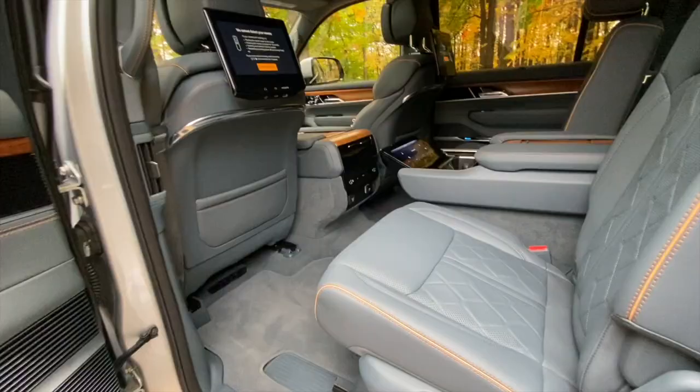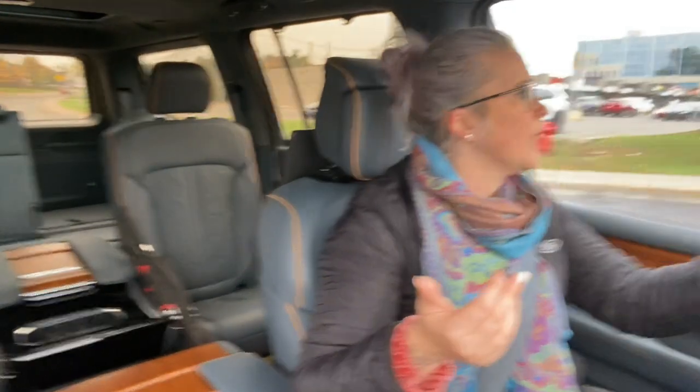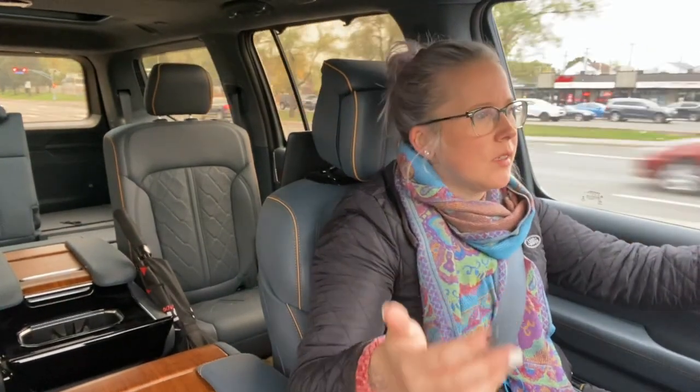Now, of course, I've got the two screens in the back for the kiddos. Again, I know I just complained about the Escalade system. This one is kind of just as complicated, and unless you have an Android phone, you can't mirror. You can't just plug in and mirror. You need an HDMI cable. Also, it would be a hell of a lot easier if you were registered for the 4G LTE capability of the car. So if you had Wi-Fi within the car, it would be a lot easier to hook up to things like Disney Plus, Netflix, etc. You could get it all on the screen here.